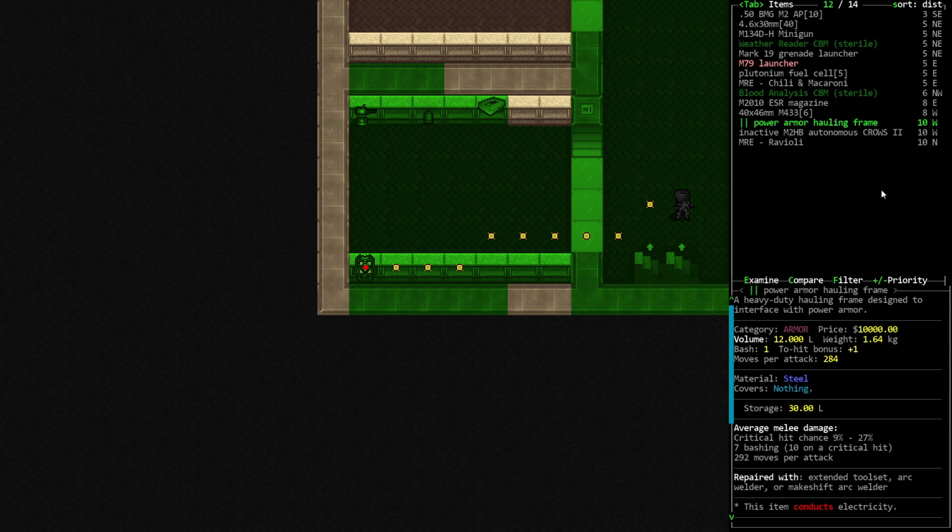Ooh, would you look at this? This is nice now. A power armor hauling frame. It's something that we could wear potentially. Covers nothing. Provides 30 liters of storage because, well, yeah, it's a hauling frame. A heavy-duty hauling frame designed to interface with power armor. Now, if we were to take on the job of delivering pizzas throughout a huge dystopic wasteland, I guess that would be just what we need, right? An exoskeleton that allows us to store 30 extra liters of boxed pizzas.